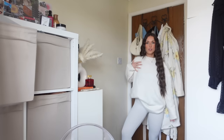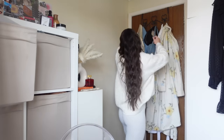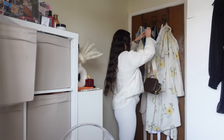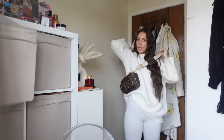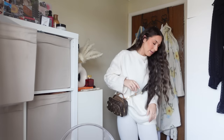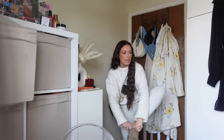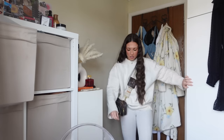So this is how we look. I waved my hair. Then this is my outfit. This is an ASOS jumper, and these are Another Variation. And for the bag, I think I might just put on my Louis, purely because it's crossbody, so it's just easy. And then I'm just going to add my Uggs. I'm going to throw my antelope Uggs on, and we're in a bit of a rush, so I'll speak to you guys in the car.